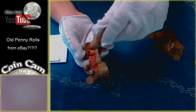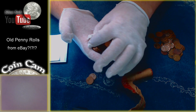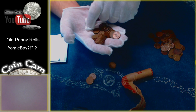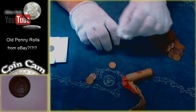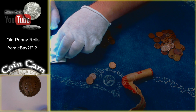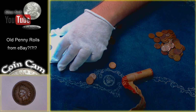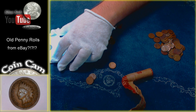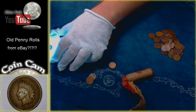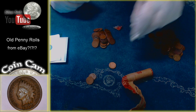Alright. Well, so first sight, we have a whole bunch of wheat pennies with an Indian. So we're going to take a look at the Indian here. So we got a 1901 Indian. And that's what the Indian was. So nothing spectacular. I mean, it's not even in really good shape. We'll zoom in on it here, and we'll bring it into focus. Okay. So that's what the Indian was under the scope here.